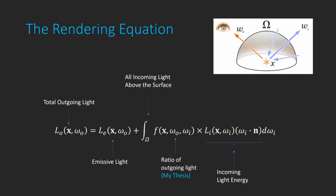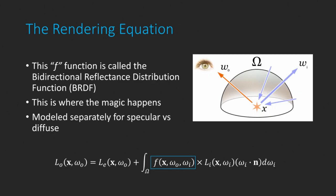And so my thesis is actually just the f part of this equation, and there's a lot of depth there, because this f function is what's modeling that surface behavior I was talking about earlier. It's called the bidirectional reflectance distribution function, the BRDF, if you've ever heard that before. And this is where the magic actually happens. It's modeled separately for specular versus diffuse because they have different behavior, as I stated earlier. So that's the f part. Dharmic actually did his thesis on global illumination, which is just the integral sign. So it's kind of amazing to me that you have this equation and each little part of it is so deep, there's so much there.